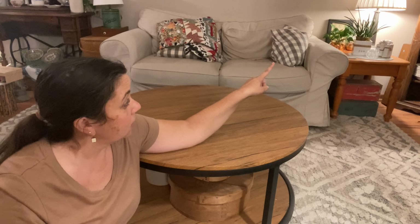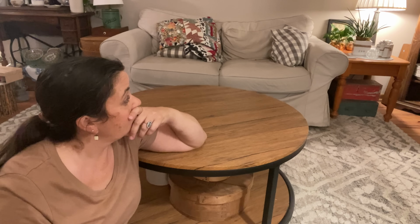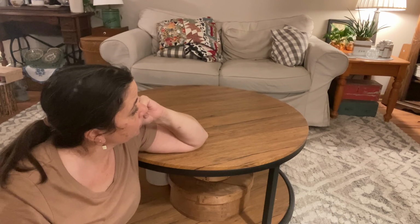I'm not doing the corner shelf yet, because I think I want to do Halloween in the little cubbies there, although I haven't decided exactly. So this is just the first decorating video.